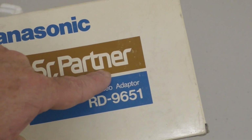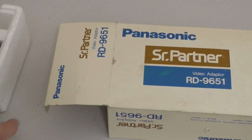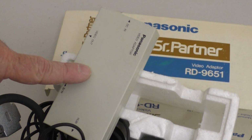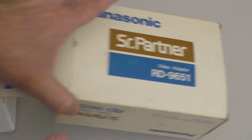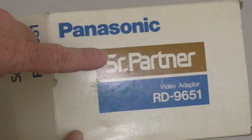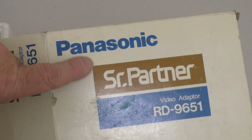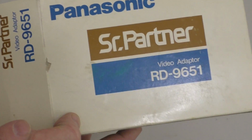And you don't see these Panasonic Senior Partner computers around much. I think I will try out this adapter maybe on an old DOS computer I have to see how that works. That might be kind of interesting. But it makes me wonder how this old guy came across this adapter. You know, if he had one of these computers at one time, or if he bought it for some other purpose, because these wouldn't have been too plentiful, because these Panasonic Senior Partner luggables weren't that plentiful. Just something kind of interesting.